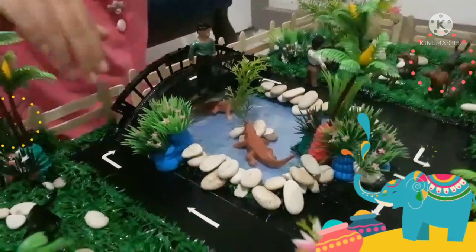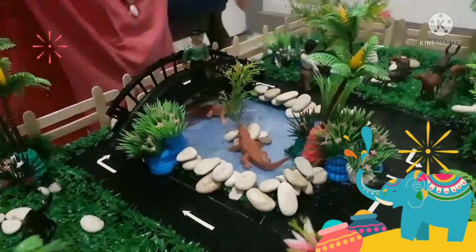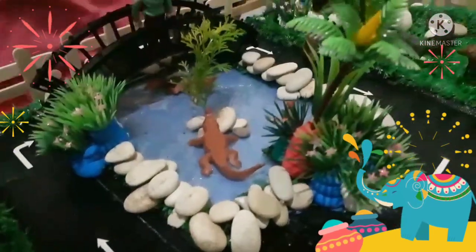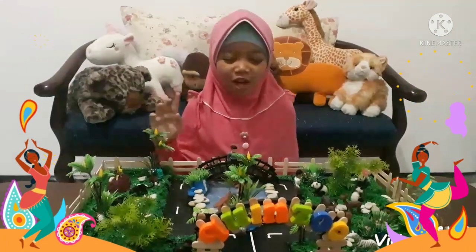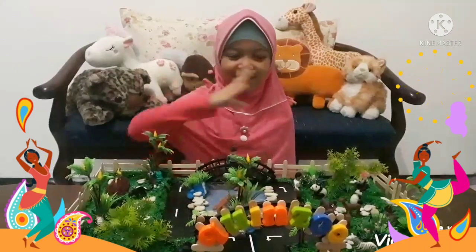Then go to the bridge and you will see crocodile spawn. Be careful. Do not fall into the pond or the crocodile will eat you.